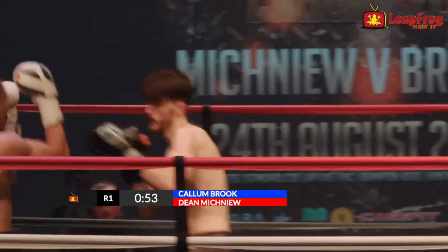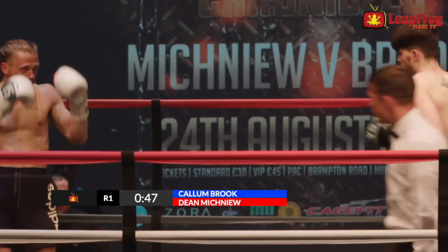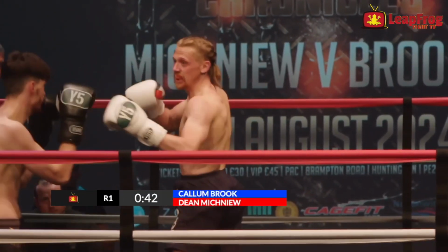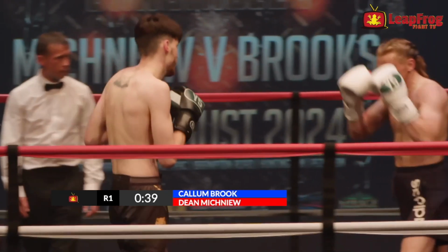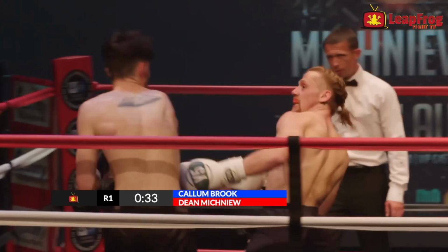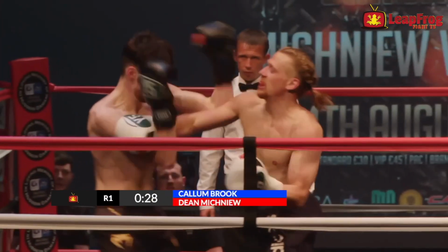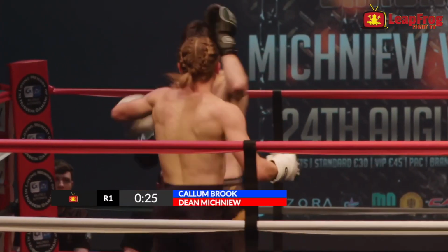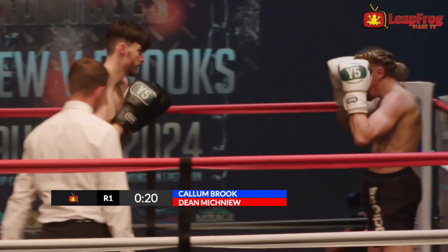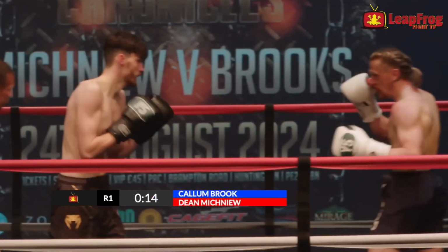Brook landing good jabs. Michniew now backing himself into the corner as he eats a right hand. Good use of the jab there from Brook. He should continue to do that if he can. Michniew still having that issue of keeping his chin pointed high into the air as he's throwing shots. Brook waiting his turn to throw his punches here. Needs to be intercepting the combinations of Michniew while he's got that chin in the air.